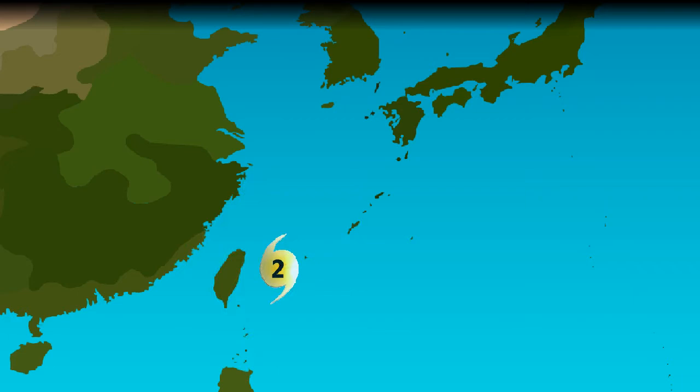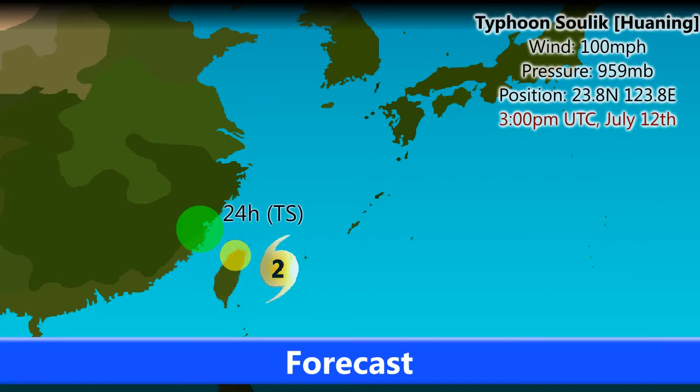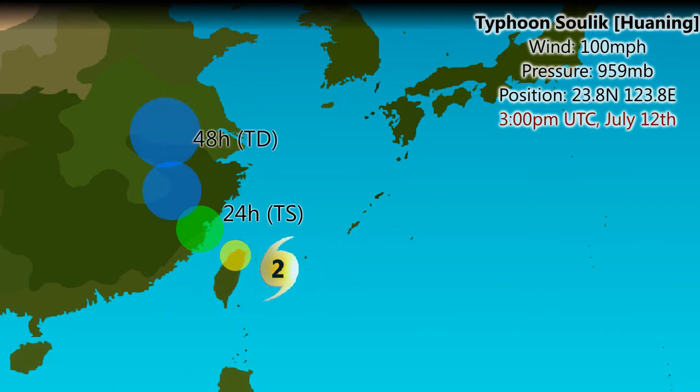Typhoon Soulik update. The Philippine name is Huaning, of course, currently with winds of 100 miles per hour, pressure of 959 millibars. Current position is 23.8 degrees north, 123.8 degrees east, and that puts it very close to the Yaeyama Islands in Japan. As a matter of fact, the eye wall is moving over that island at the moment. The edge of the eye, indeed, is moving over that island right now.